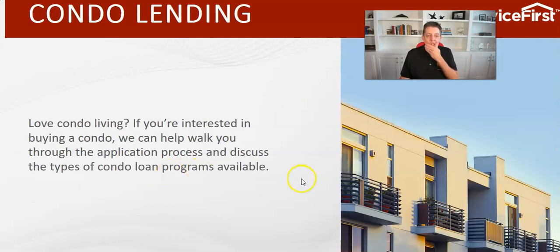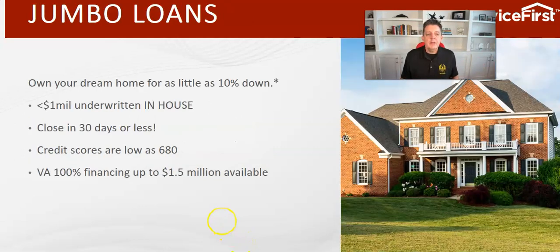Next is condo lending. Condos can be very tricky, but we're experts at getting condos warranted for conventional financing. We also have non-warrantable condos, so if it doesn't qualify for conventional, we do have some outlets for that. Let me know. Next is jumbo loans.